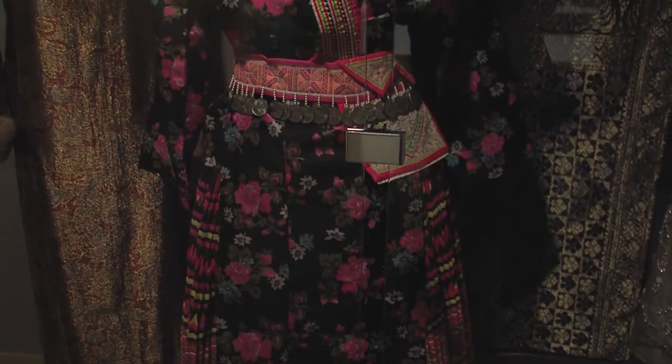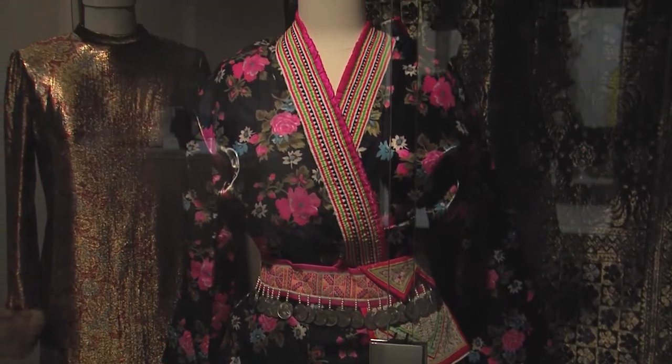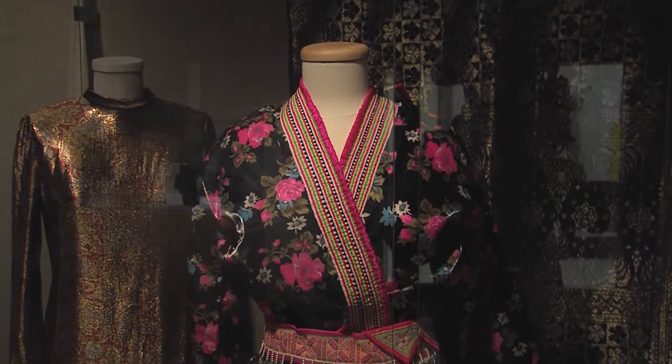One of the most interesting things, and I hope that that's something that other people would appreciate, is the handwork that goes into so many of these objects, especially the ethnographic examples that we have, whether it's a dye process or hand sewing or embroidery. So, it's those kind of details.